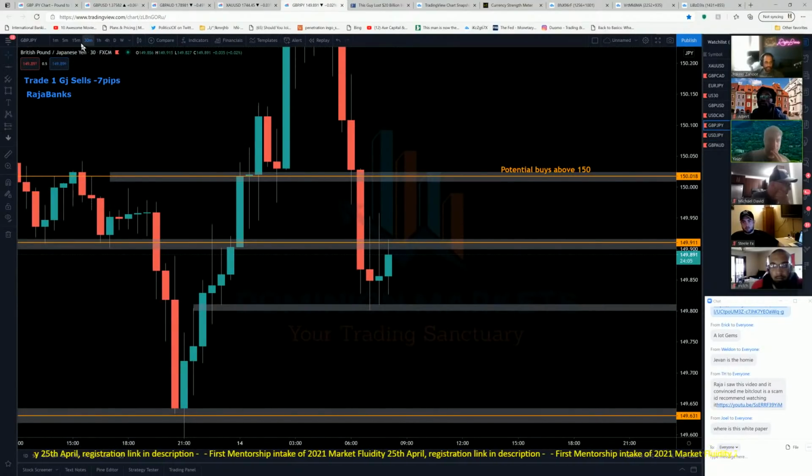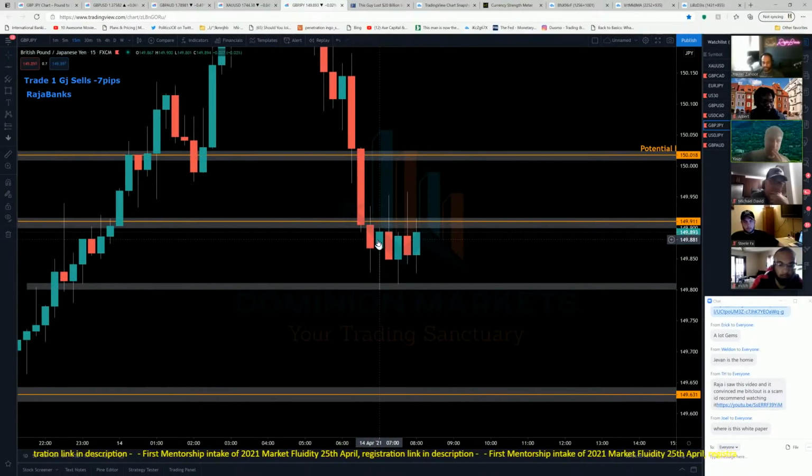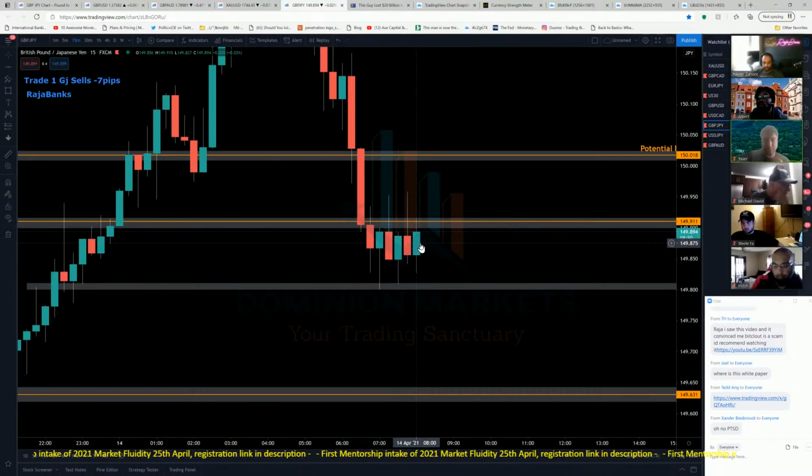So far we're just ranging on pound yen over here. Nothing really happening. Look at the way candles are printing next to each other. This is barcodes, right? Took one trade, a losing trade, and then no trade after that. Just ranging. If this was me 3 years ago, I'd be in buys and sells and buys and sells, but not anymore.